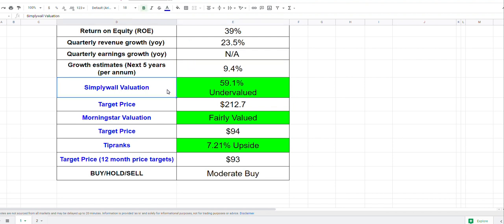According to Simply Wall Street, it's actually undervalued a lot. Look at the price target: $212. Now that, for me, is unrealistic. One of the guys actually asked me why I am using this if I don't agree with them. It's good to know, because they use a discounted cash flow model, same thing as Morningstar. So they must be a lot more bullish on these companies than Morningstar.